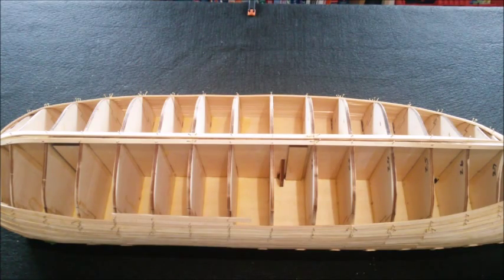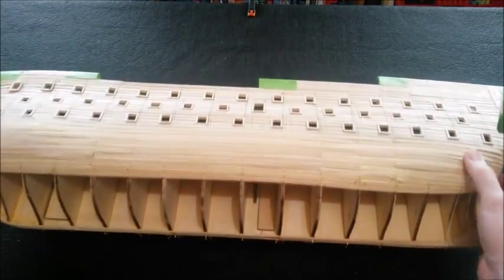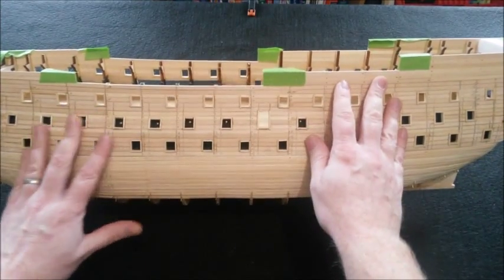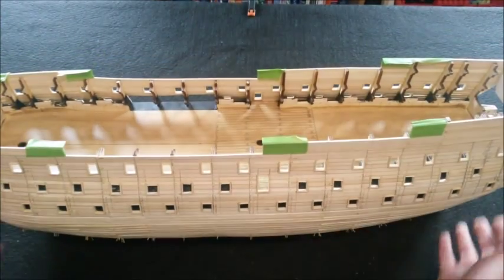Let me know what you think. But I'm really enjoying it. I'm really looking forward, like I said before, to sanding the thing. I can't wait to sand it. And again, I think that's going to take about a day's worth of sanding properly, sanding outside on a nice day. So there we go.